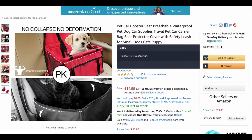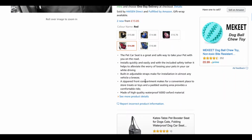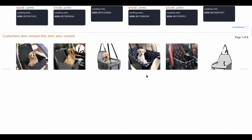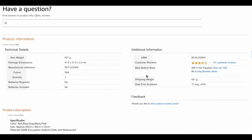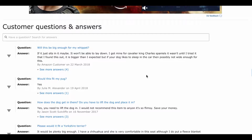So I'm looking at the photos, and we will be talking about the photographs later in the series. I'm looking at the title, I'm looking at the bullet points, and I'm looking at the description below. So all these you need to judge by yourself whether you will be able to improve the listing. If you can, and I generally speaking look at least 3, 5, 7 listings, looking at the things I could potentially improve.